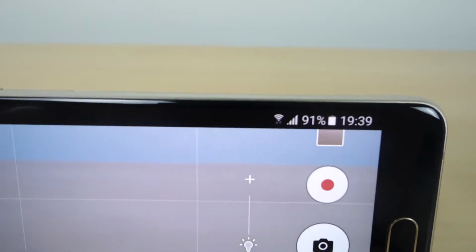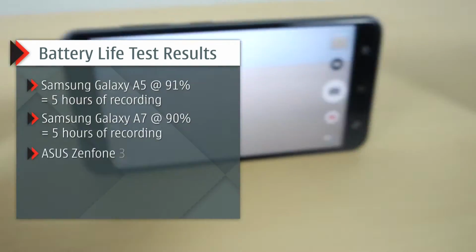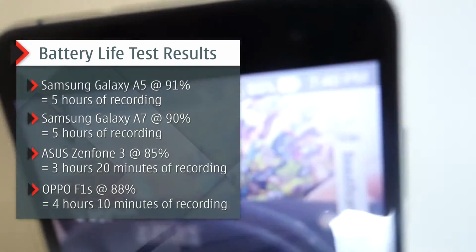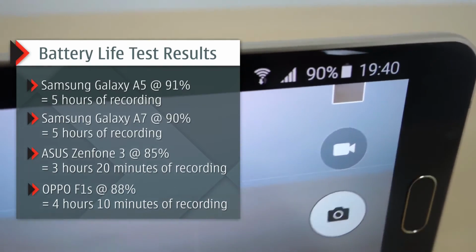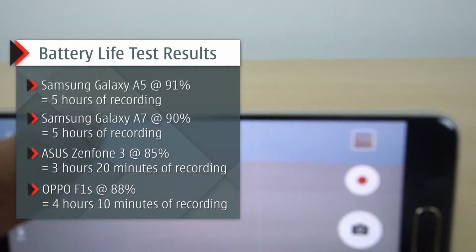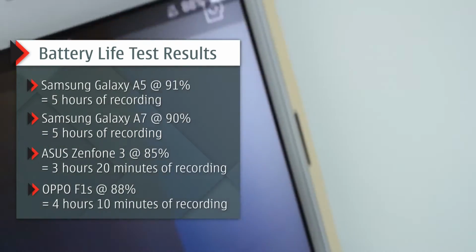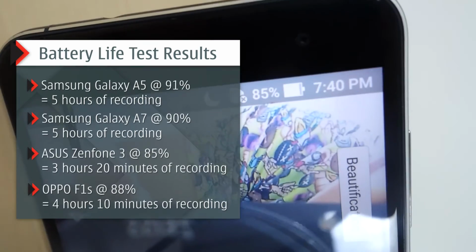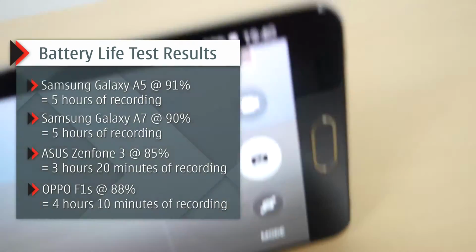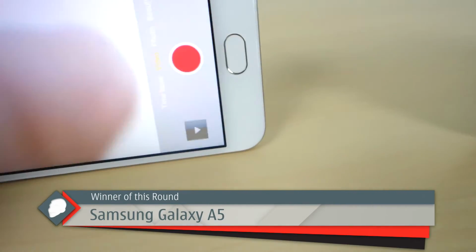The Samsung Galaxy A5 had 91% of battery life left, which you can safely assume there's about 5 hours of recording per full charge. The Samsung Galaxy A7 has 90%, which you can also say has about 5 hours of recording per full charge. The ASUS Zenfone 3 had 85% left, which means that it has about 3 hours and 20 minutes of recording per full charge. And the OPPO F1s has about 88% of battery life left, which means that it has about 4 hours and 10 minutes of recording per full charge. The winner of this round, the Samsung Galaxy A5.